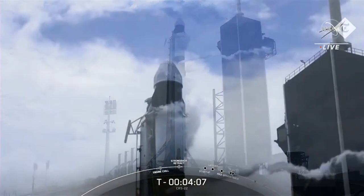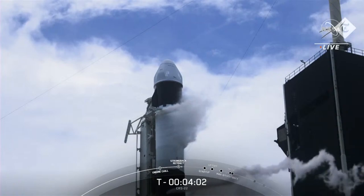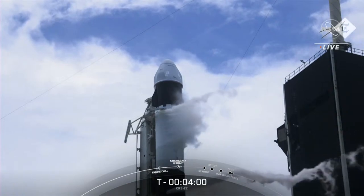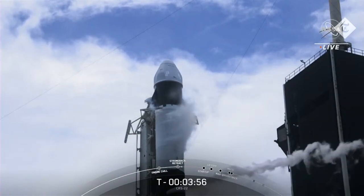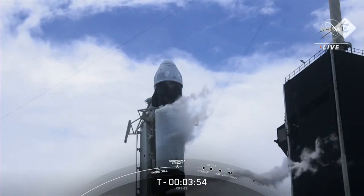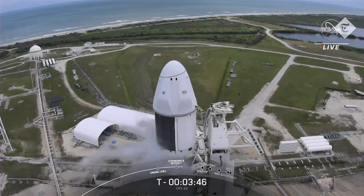Strongback retract in progress. We just heard the call out there as well for strongback retract. The strongback is the truss structure next to Falcon 9 that provides propellants and power to the vehicle. So you can see the clamp arms are opening around the second stage, and the strongback will retract a couple of degrees away from the vertical position, helping to clear the way for Falcon 9's ascent.